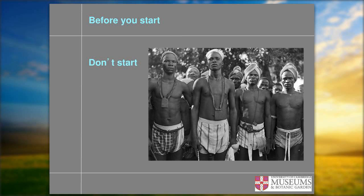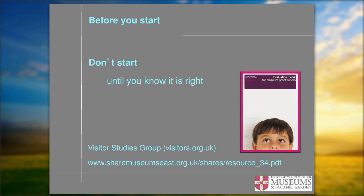So before you start, just don't start quite yet. Don't start until you know that it's right. And I'd encourage you to look at some resources, if you haven't already. You might be over familiar with these things, but check out the Visitor Studies Group website. Check out this evaluation toolkit, which you can download from the website. It gives you lots of ideas of different evaluation methods and their advantages and disadvantages. But really make sure that tracking is going to be the right thing for your space.